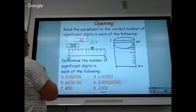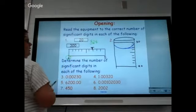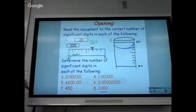Right here. That's the ones. So you'll see that on the scale. This is set up just like the scale. So 324. So what are these little doodads right here, then? Those are the tenths place. Okay, so what tenth do we definitely know?